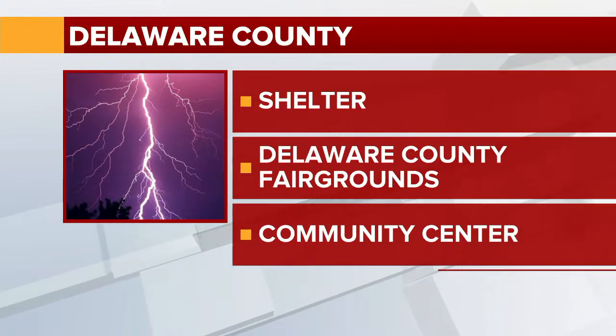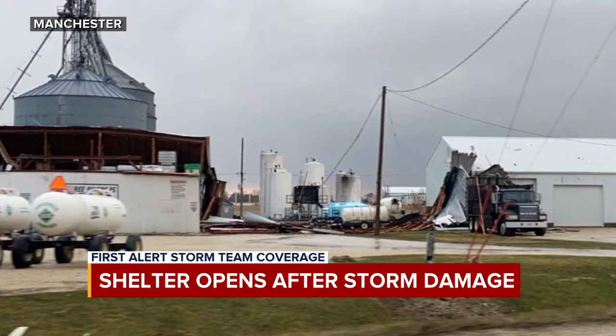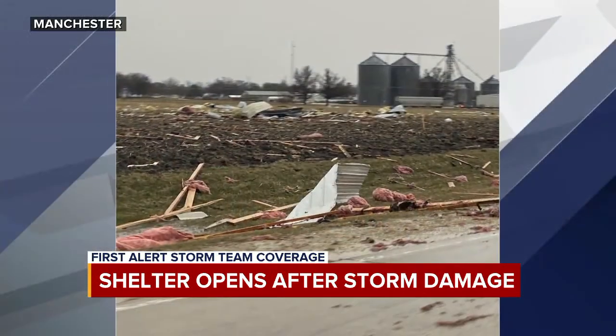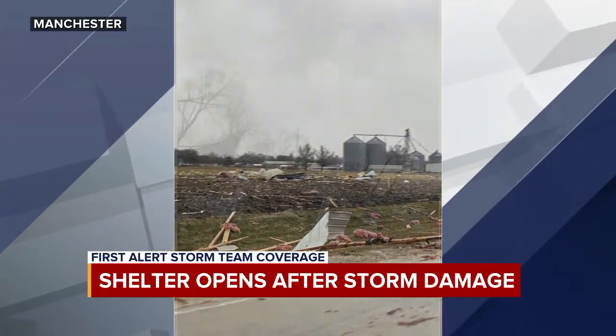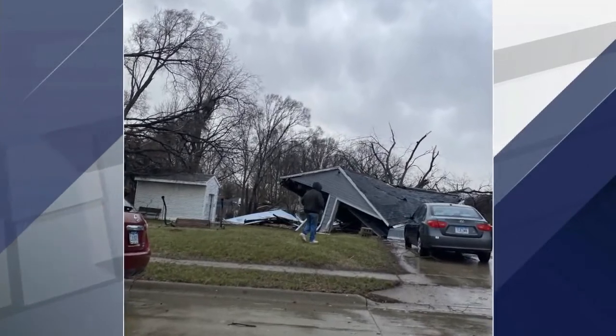And we do have viewer submitted photos that show us some of the damage outside of Manchester there in Delaware County, including, you can see, pieces strewn across all the ground there. They say Greeley and Oneida, two communities that also took on damage. Crews are also working to restore power in that region as quickly as possible.